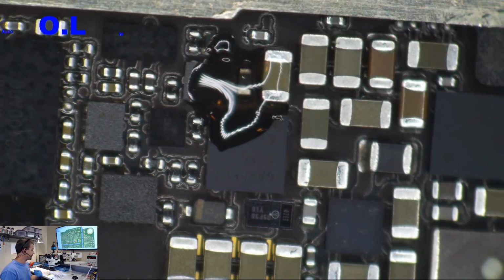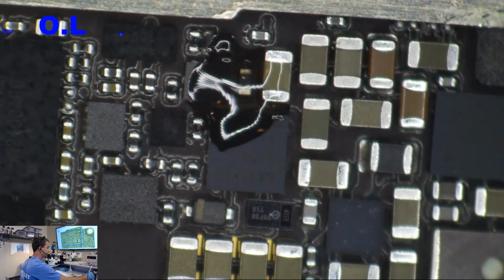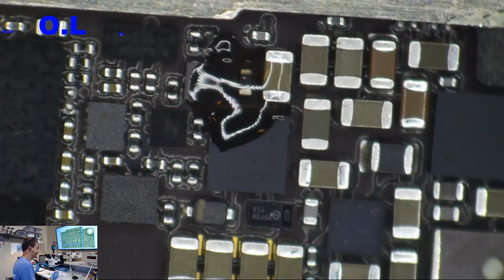What I'm going to do is use my hot air to raise the temperature of the board up a bit, and then I'm going to use my micro pencil to sort of flash heat just that component, and it's going to come off in a puff of smoke. So let's see how this goes. That's my plan anyways. See if it works.